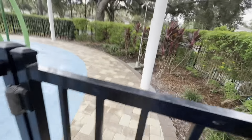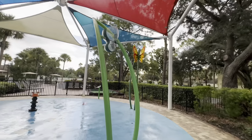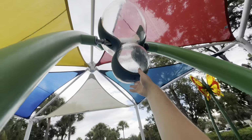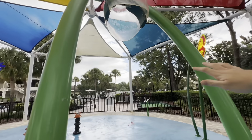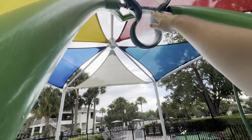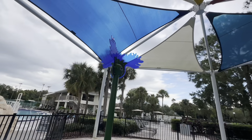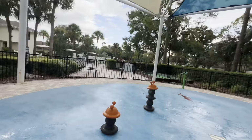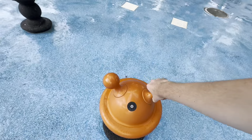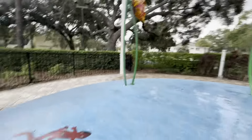Okay then, this is the splash pad system here at the Sheraton Vistana Resort here in Lake Buena Vista, Florida. So you've got a tipping bucket, which goes like that. So you've got a bucket, it tips, and there's another spray here. So you've got another spray here. Got a lot of these elements. These don't tend to work. And then you've got the butterfly feature.